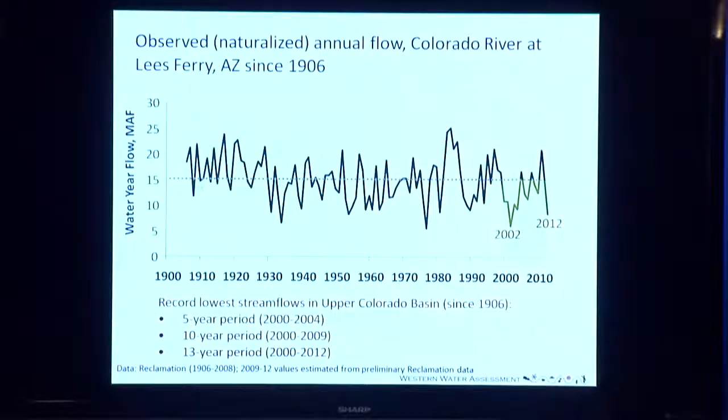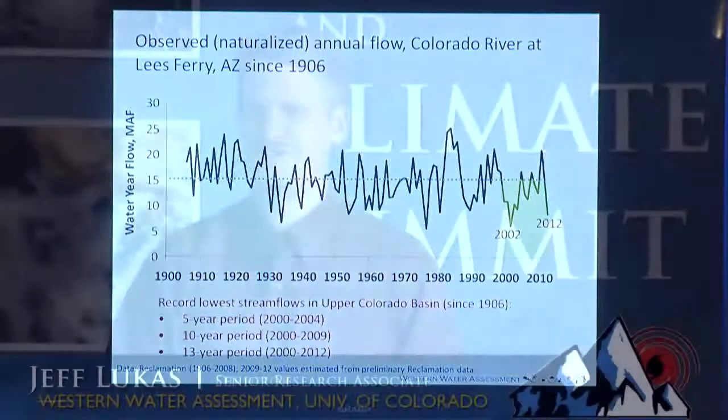So here is about 100 years of naturalized stream flow records at Lees Ferry, Arizona. So all of the water collecting in the upper Colorado Basin. And this water serves over 30 million residential customers from Denver all the way to Los Angeles and Tucson and Phoenix. It also supports some of the most valuable irrigated agriculture in California, Arizona, Wyoming, Colorado, Utah. 3 million acres of agriculture. So enormous economic output and livelihood depends on this water and its availability. And it's been a tough decade since about 2000, punctuated by 2002 and 2012.